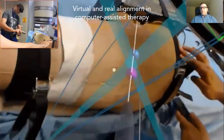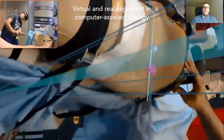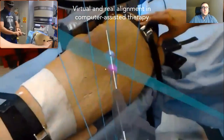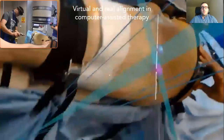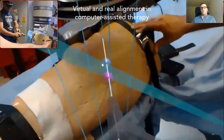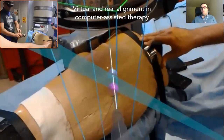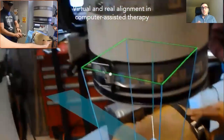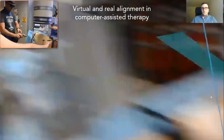We hope that similar multi-view strategies can be applied to simplify the alignment in other applications too. For example, here, as we see in the video, a common example of AR-supported computer-assisted surgery is shown, where surgical tools must be aligned with the virtual planning. And again, as shown in the video, it is challenging to achieve alignment from all views.